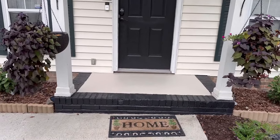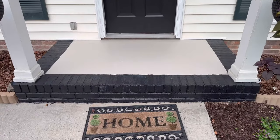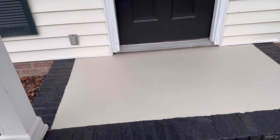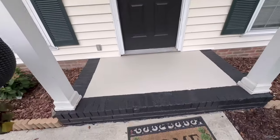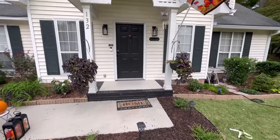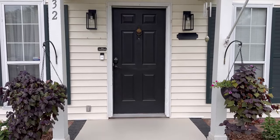Okay, so here's a final look at the porch once it's been completely painted. I think it turned out wonderful. I absolutely love the way this looks, the black with the cream. And because my home is, like I said before, a pale yellow color, it almost looks tan from a distance. But yeah, I think this really makes the whole front part of the house pop with this black and this tan. I am really, really liking the way that looks. Definitely more welcoming. Just looks nice and classic.